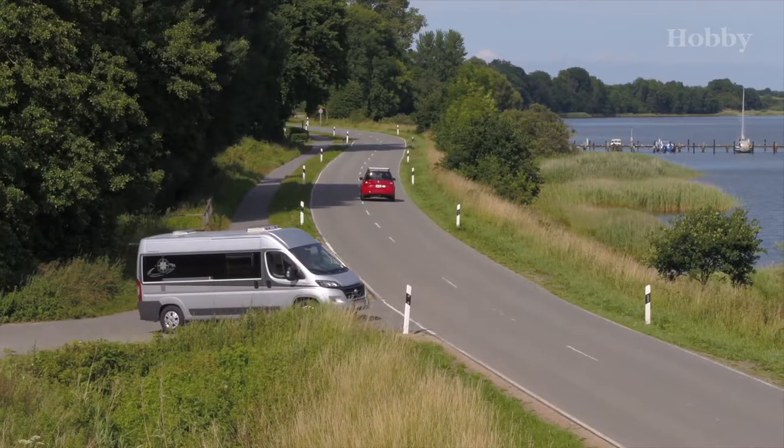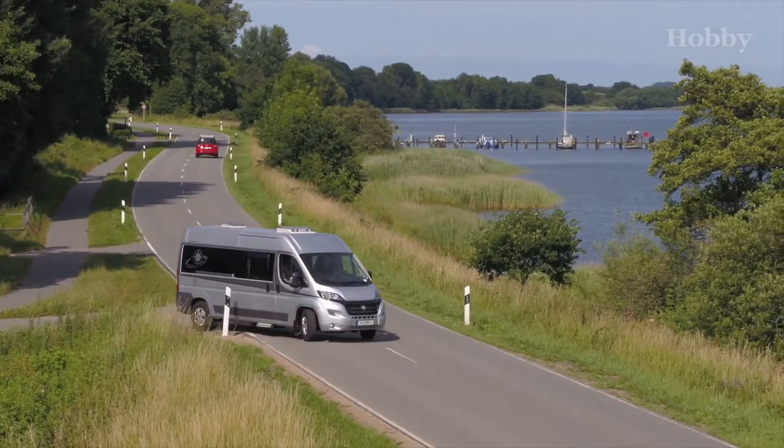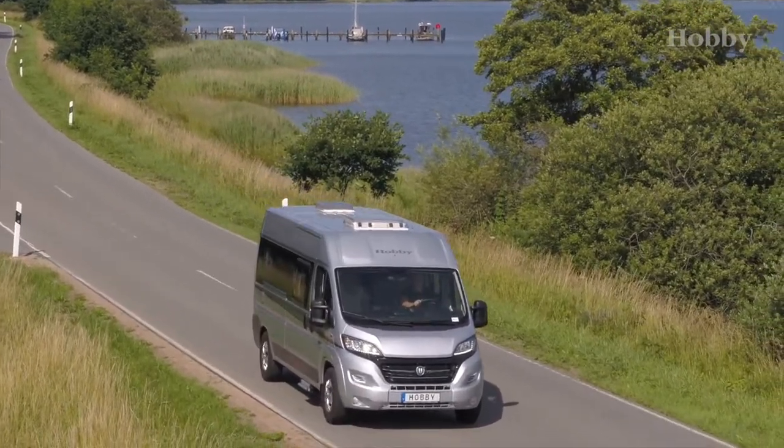Also, watch out for hanging branches. When turning, remember that the rear of the vehicle swings out further. Always maintain a suitable amount of side clearance and adapt your speed to the current traffic conditions.